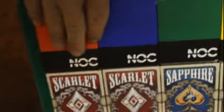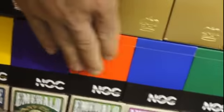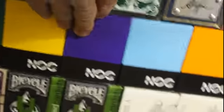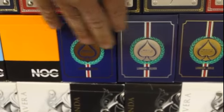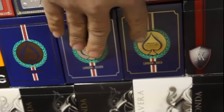Continuing on with the Blue Crown NOC decks. First edition, red, blue, green, yellow, purple. Second edition, red, blue, green, yellow, purple, the light blue, and the orange. Summer editions. The London 2012 decks, the bronze, silver, and gold. These two are sealed, I should say. Silver and gold are sealed. This one is open.